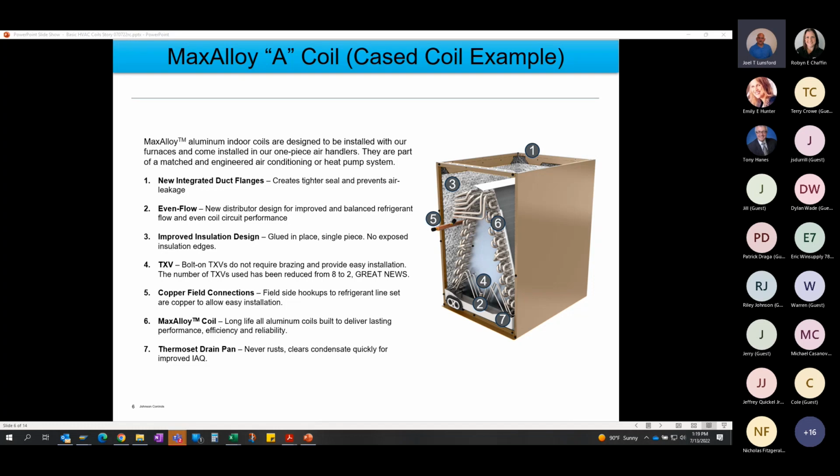And one of the most corrosive environments that you'll find are places like hair salons, for instance. Hair salons will eat a coil up like crazy. And so aluminum on aluminum, aluminum coil, aluminum fins, aluminum end plates, and so on, is just a lot more reliable. And the Max Alloy specifically is a very, very tough and corrosion resistant material.